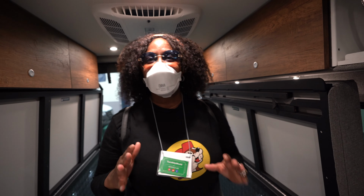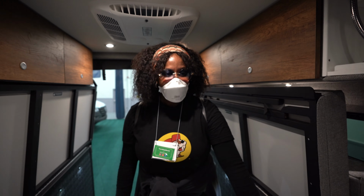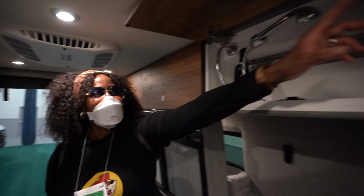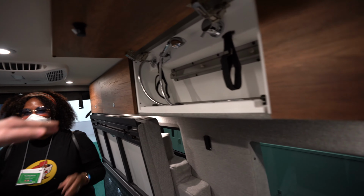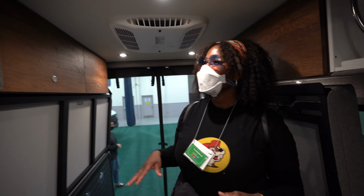It does have a bathroom. It's not the bathroom I was initially thinking of, but it does have a bathroom. There's definitely no black tank in this. No, and I think it has a shower curtain that drapes around. Yeah, the curtain kind of wraps around it. It doesn't really absorb the water, so it drains and dries fast.